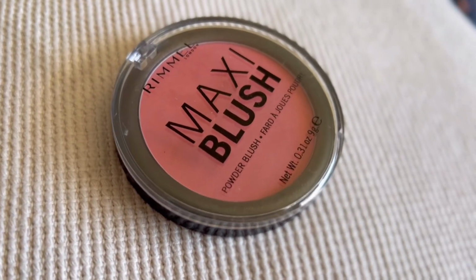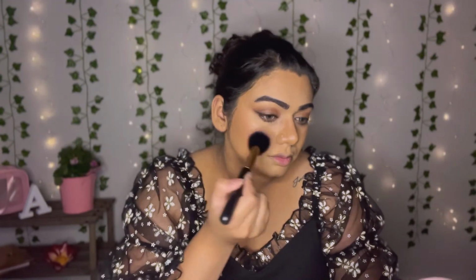Let's do the blush. This is obviously my new favorite blush. I have not been using the natural face blush at all. I just like to place it on my contour and then bring it midway to my cheek. That's what I think helps keep my face looking a little bit longer. And you don't need a lot of blush for this look because it's supposed to look all brown. Just a little bit of blush, and we can move on to the highlight.